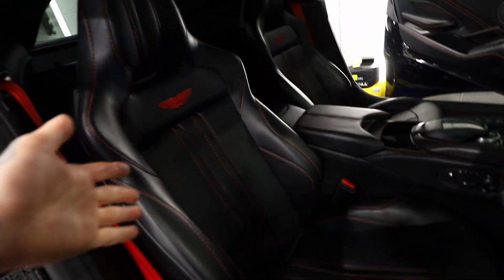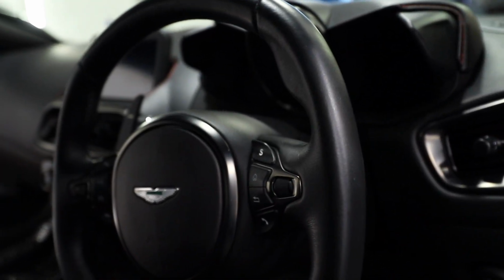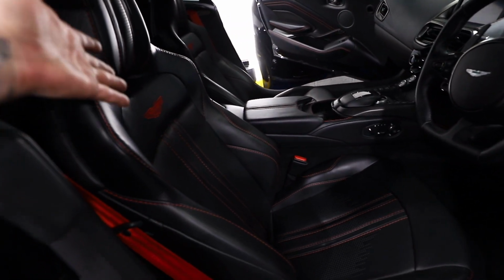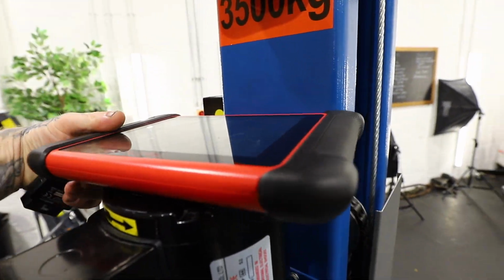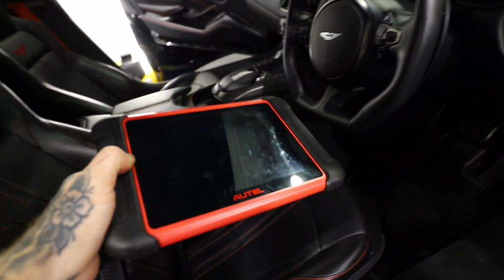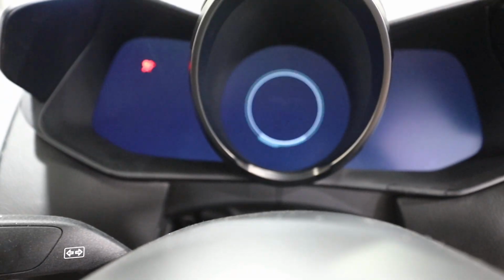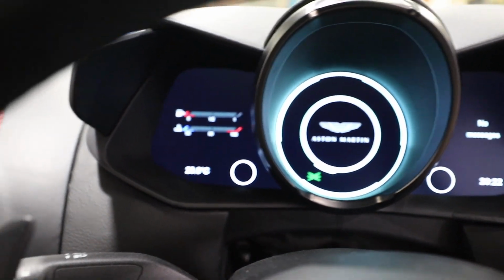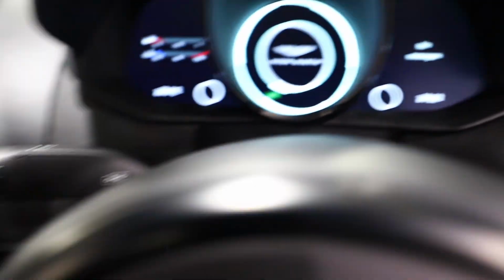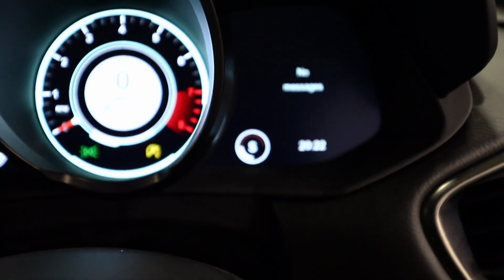So here it is, one complete interior with now, fingers crossed, no more warning lights on the dashboard. So this should be it, a complete car. And there's only one way to test it, the AUTEL. Will we have any restraint faults from the Aston Martin now with the new seatbelts in? Come on. Airbag, oh, airbag light has gone off. No messages so far. Ignition on. All lights on the dashboard. No messages. It is looking good so far.